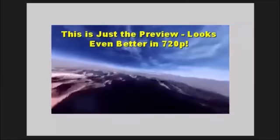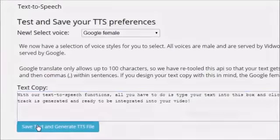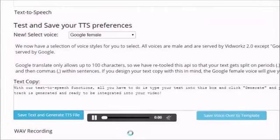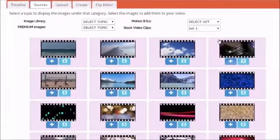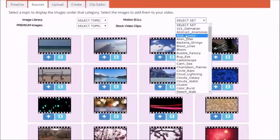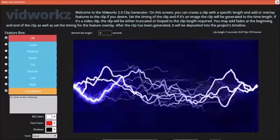Without Vidworkz, you might have to buy expensive, complicated software to make your videos. And even if you make it through the steep learning curve, you're still on your own for ideas and content. With Vidworkz, you can set yourself free amongst its wealth of images, video clips, and music tracks. Fertile ground for your video making ideas to grow and take shape.